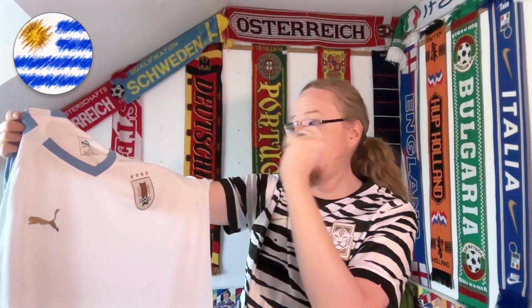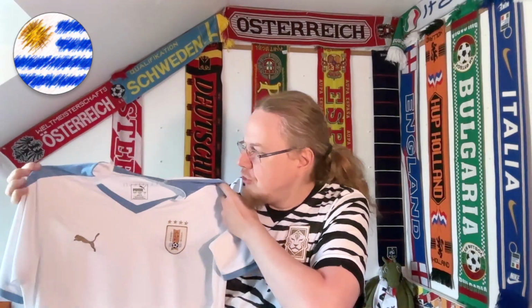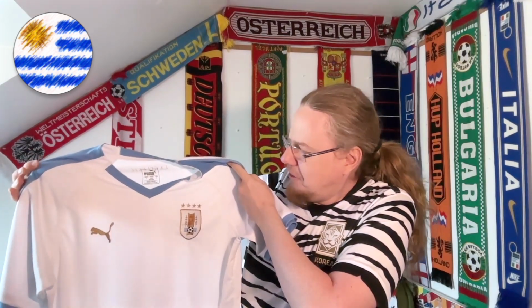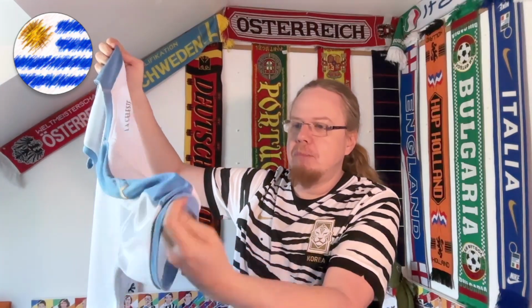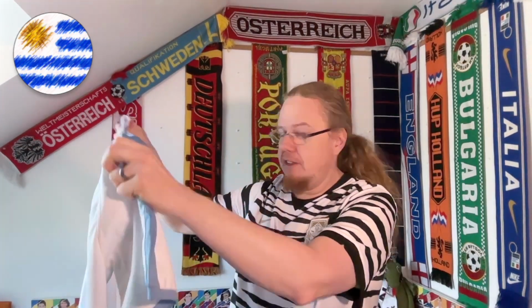The problem with this one here is that it's a size L, so it might be a little bit on the tighter side, but you know, I'm not planning to wear it a whole lot. But when Uruguay plays in white, now I have an alternative, and yeah, I like it. It has the golden Puma logo. I really like the light blue sleeve striping here. It says here on the back La Celeste, and that's basically the shirt.